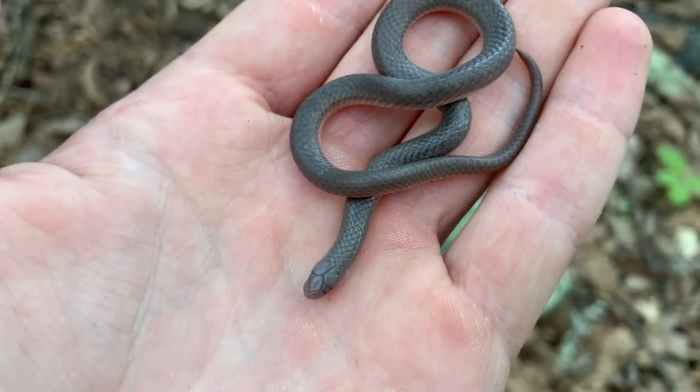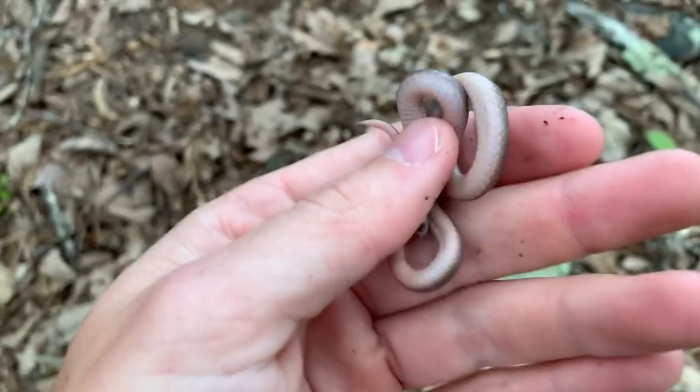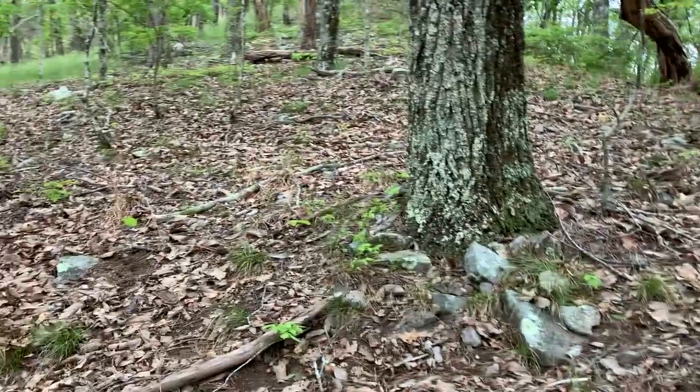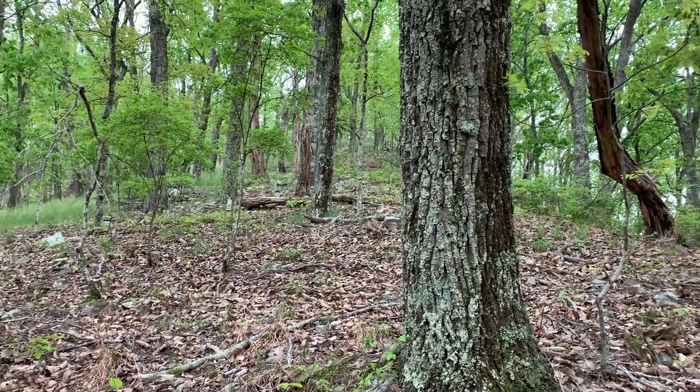Alright, under that rock underneath my foot was the second snake of the day. A little inshed eastern worm snake. See a lot of these guys flipping rocks, so I'm just going to put them back and keep flipping. Found some good looking habitat, so hopefully there's some better stuff coming soon.